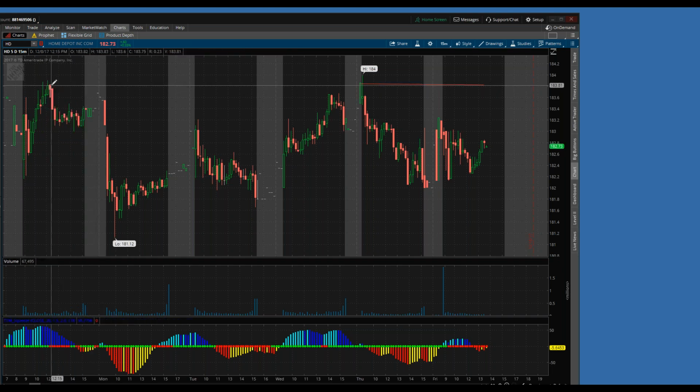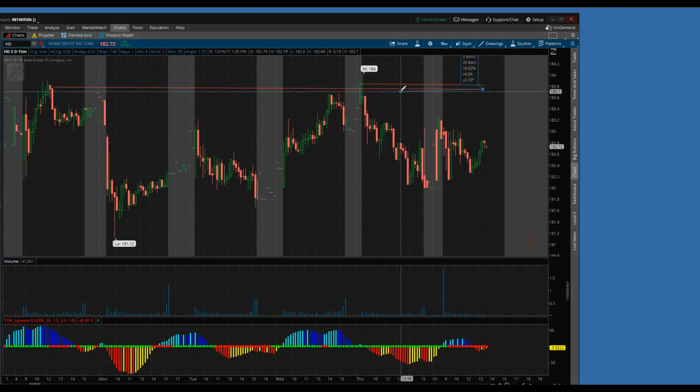Oops. I'm dragging the probability envelope. I don't want to do that. I'm not so great with the drawing tool here. Here we go. Oh, that's a little low, but that's basically what we're looking for here. Whoops.